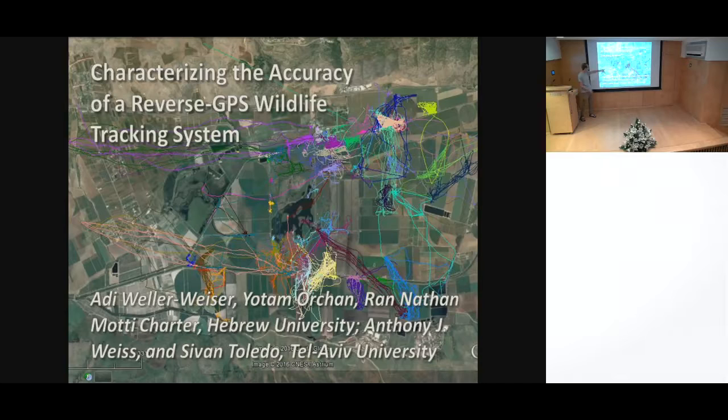So these are wildlife tracks. This is joint work with a group from the Movement Ecology Life Sciences Lab in the Hebrew University, Adi, Yotam, Ran, Natan, Moti Charter, and with Tony Weiss from Tel Aviv University.